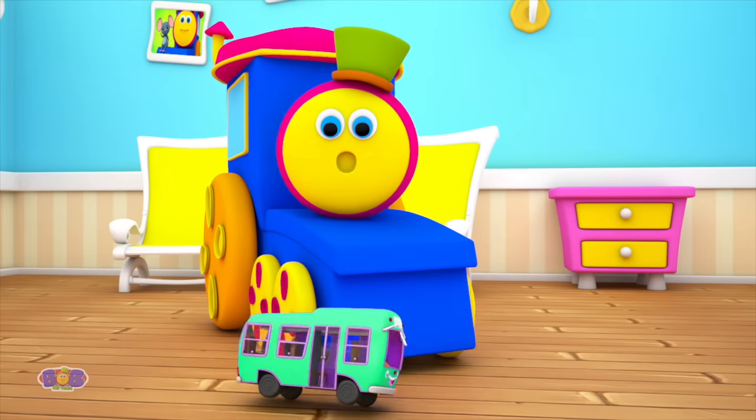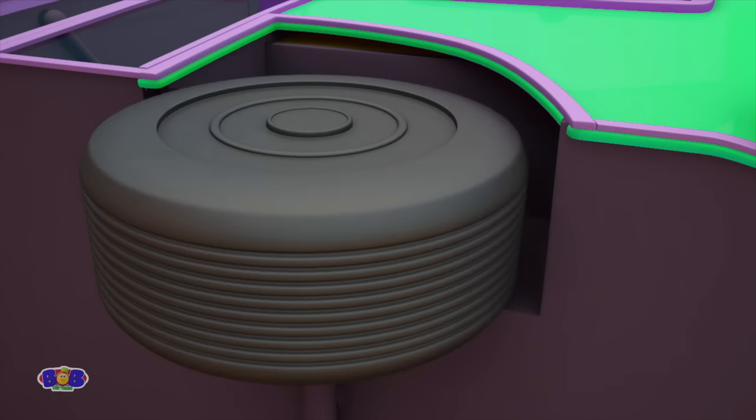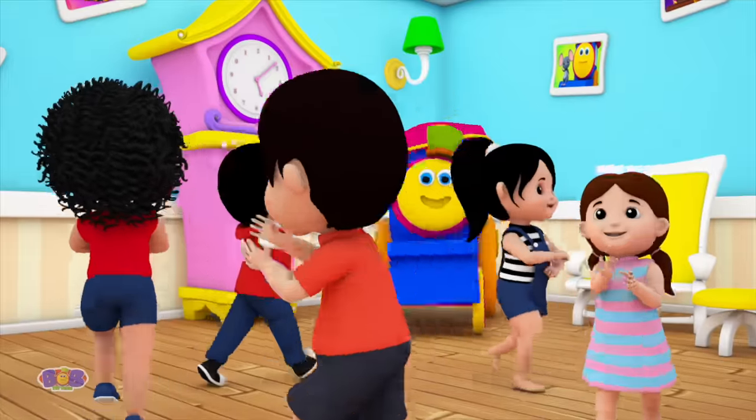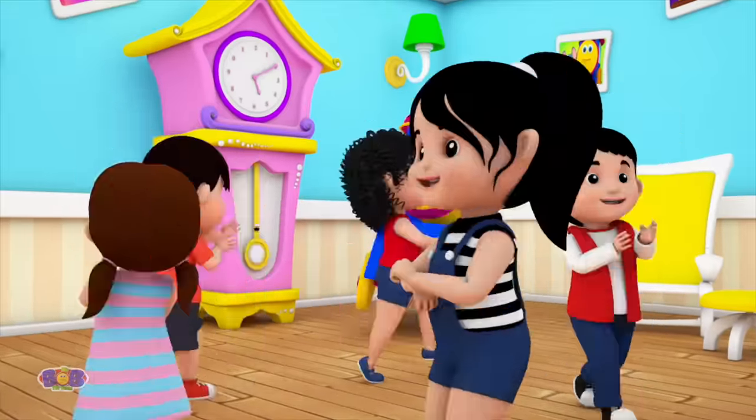The wheels on the bus go round and round, round and round. The wheels on the bus go round and round, all through the town.